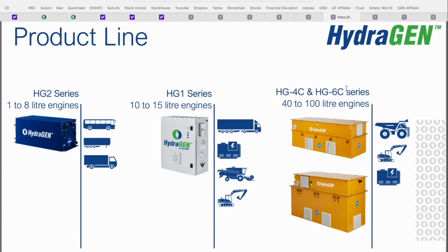Now this slide here gives some great context into the various product lines that are being offered. We saw some of these different models featured in the press releases we just talked about. So the HG2 series is focused on 1 to 8 liter engines. So this is going to include things like buses and trucks. The HG1 series is focused on 10 to 15 liter engines. So this is going to include long haul trucking, heavy equipment, and farm equipment, as you can see here.